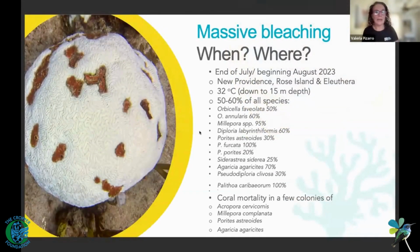By the end of July, beginning of August, this becomes a massive bleaching. Any massive bleaching event is when you have more than 40% of all the coral species bleached. As you can see in the list, many of the corals were bleached, including a zoanthid, Palythoa caribaeorum. All the colonies of that zoanthid were bleached. And we're starting to see in shallow reefs some corals, like elkhorn corals, fire corals, and most of the hill corals, experiencing some kind of mortality, either partial or total.